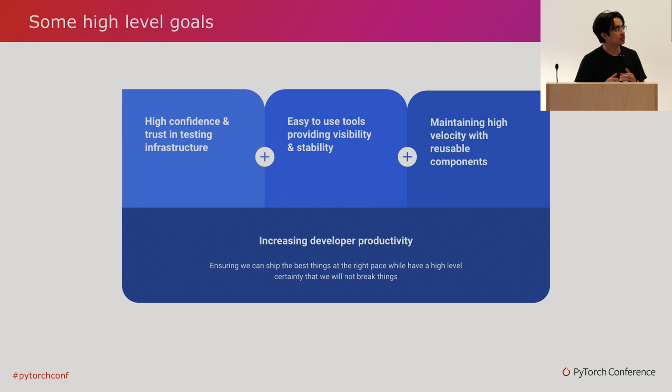At the end of the day, we also wanted to maintain high velocity with reusable components. With our tooling, what we always find is that we end up having components that we can reuse in a lot of other places, so we build things out with that in mind first and foremost. And at the end of the day, this all coalesces into increasing developer productivity, ensuring that we can ship the best things at the right pace with the certainty that they won't break anything, ideally.